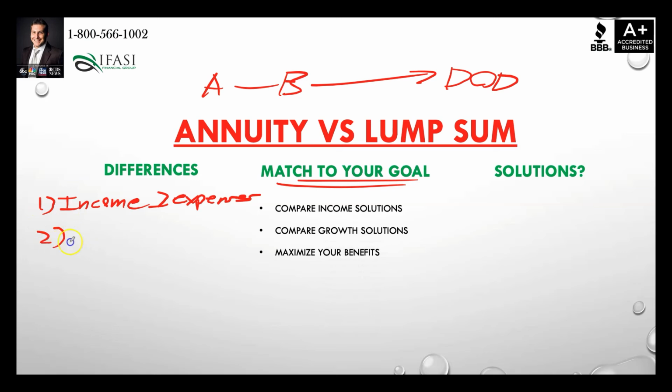Once you accomplish step 1, you can move on to step 2, emergency need. The rule of thumb is an individual should have anywhere between 6 to 12 months of their expenses in some sort of liquid account. In case of an oh my gosh or an emergency were to occur, they could dip into those monies at any point in time. Something that's not going to try to grow, but is basically just sitting there like a checking or savings type position.